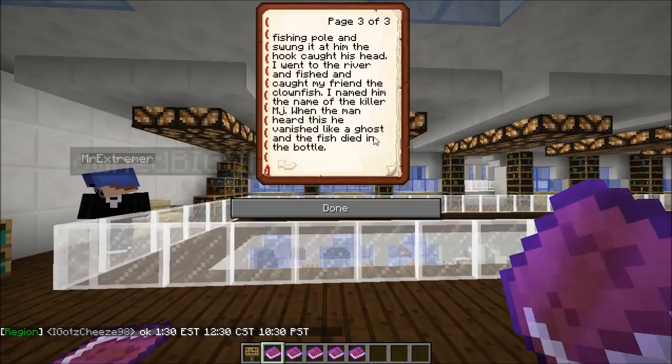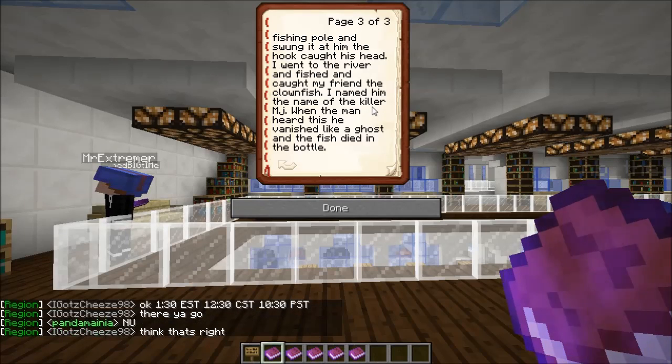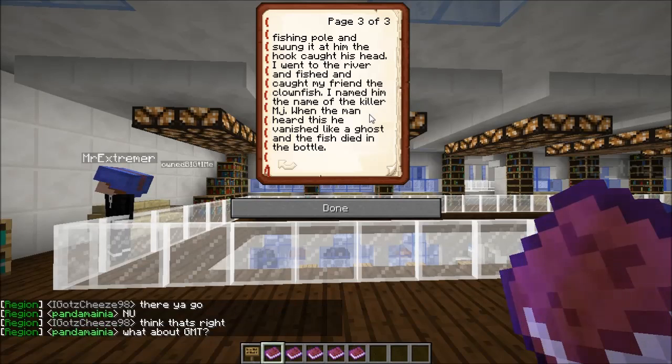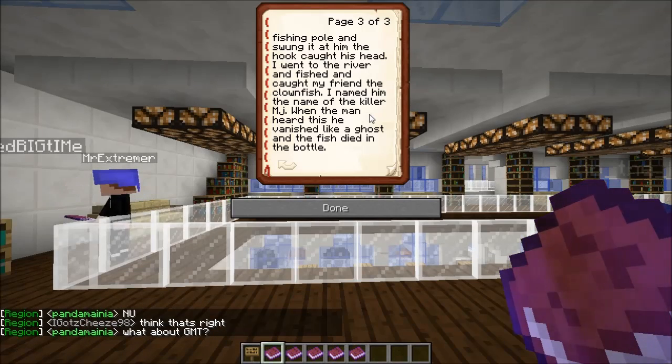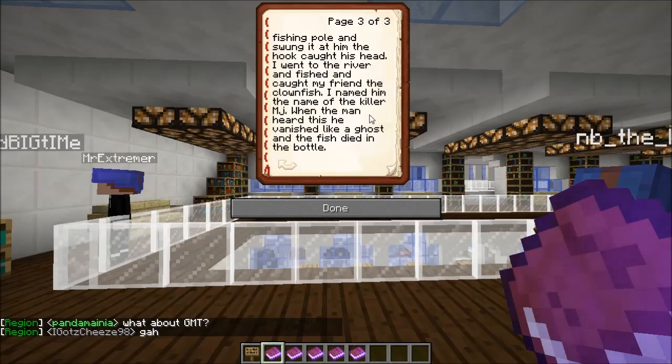I grabbed a fishing pole and swung it at him. The hook caught his head. I went to the river and fished and caught my friend, the clownfish. I named him the name of the killer, MJ. When the man heard this, he vanished like a ghost, and the fish died in the bottle. The end.